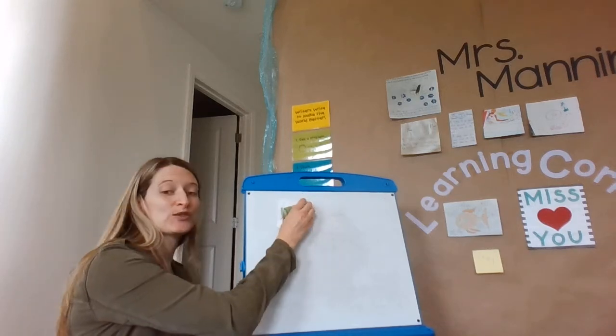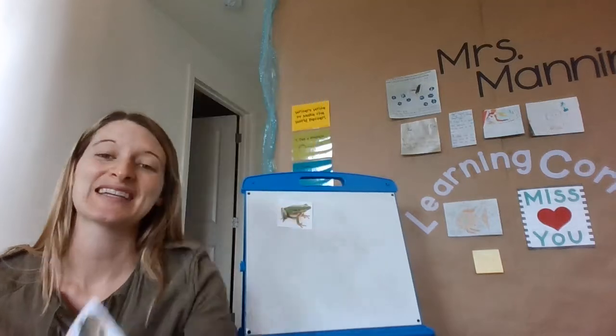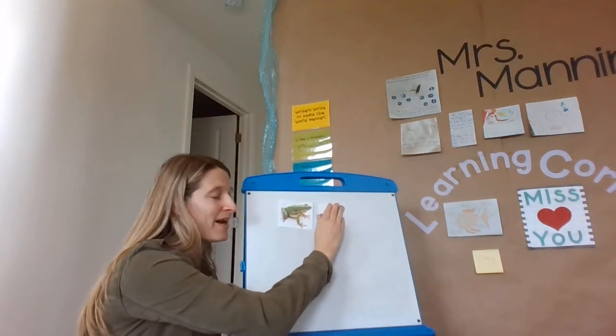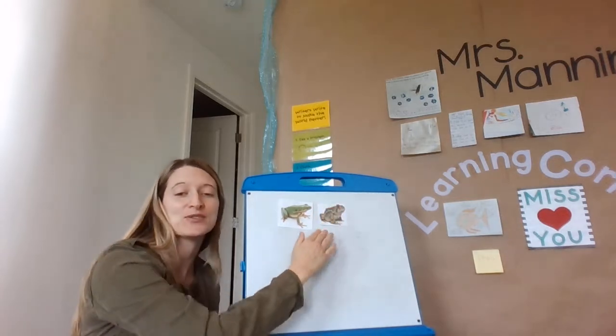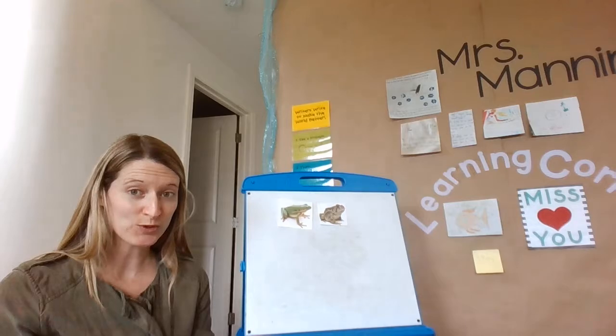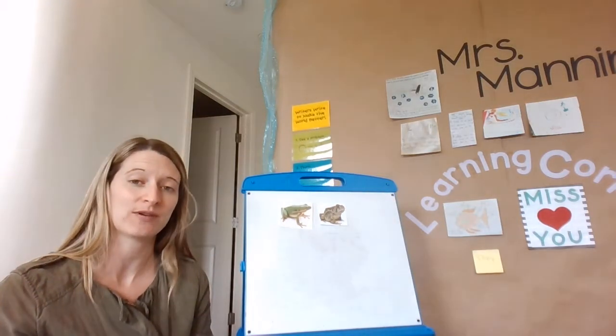Well, in the month of April, we were supposed to collect frogs and toads. Since we can't be together to collect them and color them, I thought we could tell some math stories about them. You're going to need some tools today for our math stories, because after we tell our math story, we're going to show our thinking.